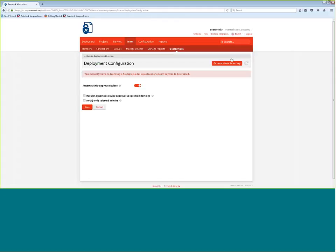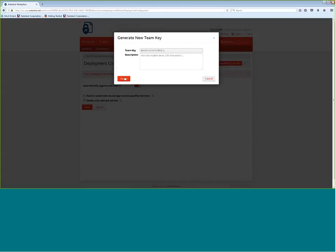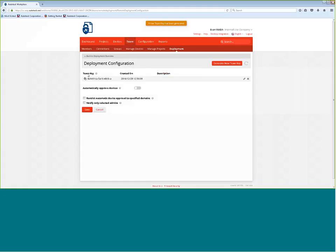Configure is where you allow deployment automation. So first, we're going to generate a team key. All we have to do here is hit create, and it'll make a team key for us. Really cool. You can copy the link to the clipboard. So if you need to use it or put it into Active Directory, that link is copied for you.